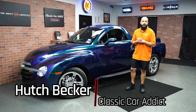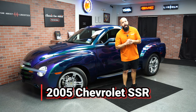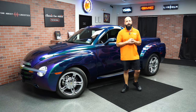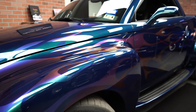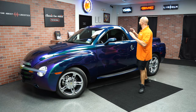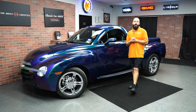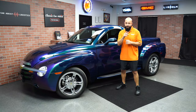Hey guys, it's Hutch, Classic Car Addict, Mesa, Arizona. I'm gonna bring this brand new addition. This is a 2005 Chevrolet SSR. It's got the convertible top. It's only got 6,000 miles on it. This thing is just beautiful. It has this chameleon paint job that is just outstanding. It really is. They're not decals. It is beautiful. It's a metallic chameleon and it just shows so well. It is just done the right way, and especially only having 6,000 miles, this thing is one that you will want in your collection for sure. What we're gonna do is go through the exterior, go through the interior, and take you on a test drive. Stay tuned.